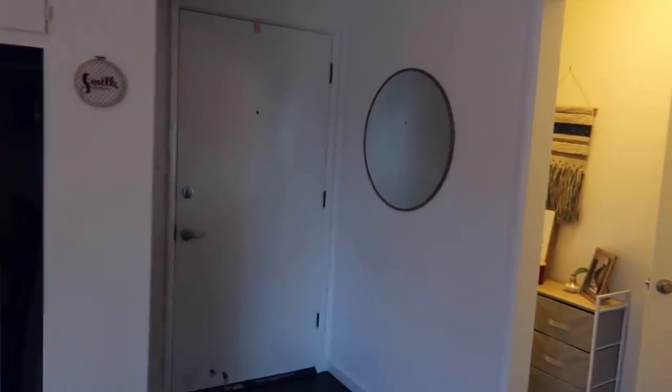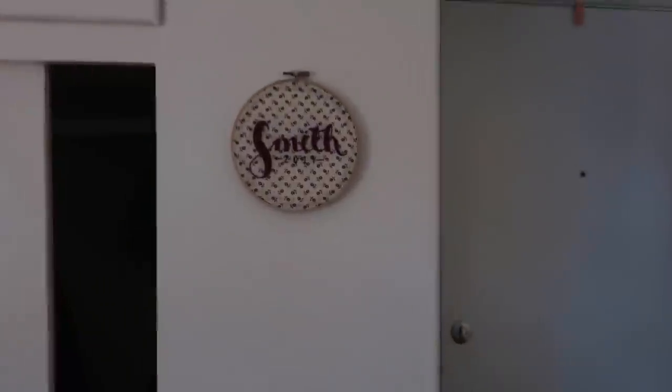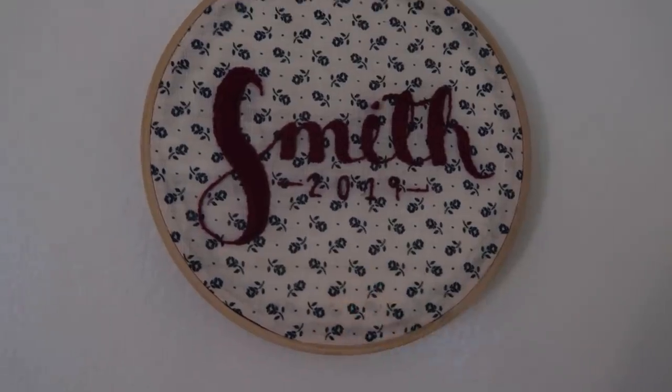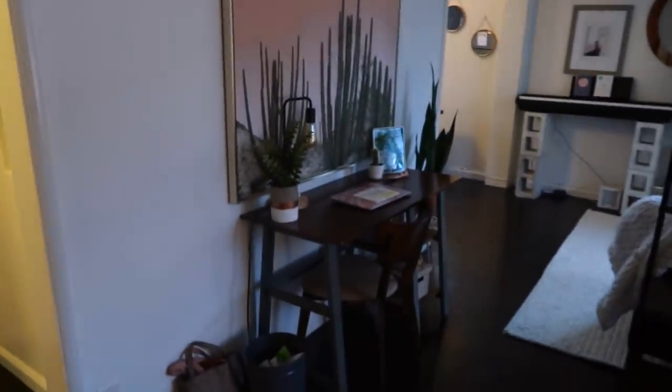Side note about this art, I love it. It's from my grandma. Thank you, Mimi. I had a mirror. Oh, actually, I didn't show you this mirror. That mirror was there, and I hung this art on the nail that was originally there, so I need to rehang it higher. I just haven't gotten to that yet. But I guess that's a good thing to tell you about. I read that it's good feng shui, I don't know, to have a mirror by your door. So that's what I did there. And look, my cousin made me this. It says Smith 2019. Oh, I will be a Smith soon. That's that. Anyways, back to my desk vanity.